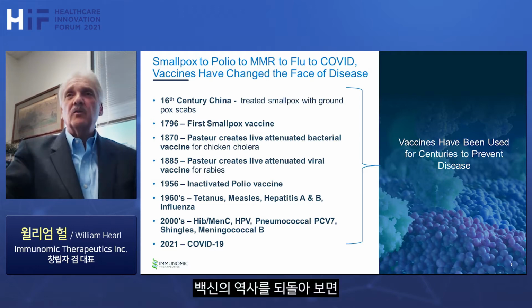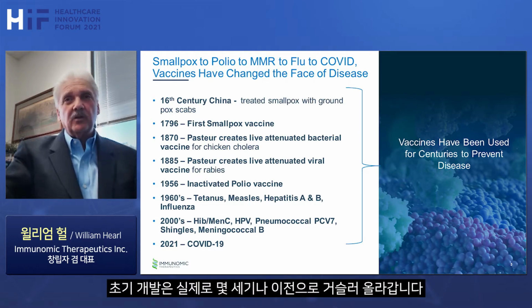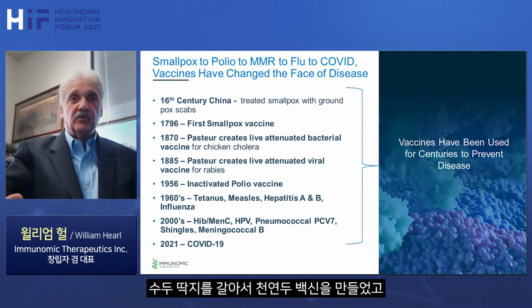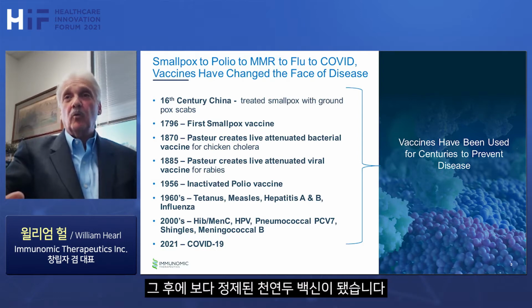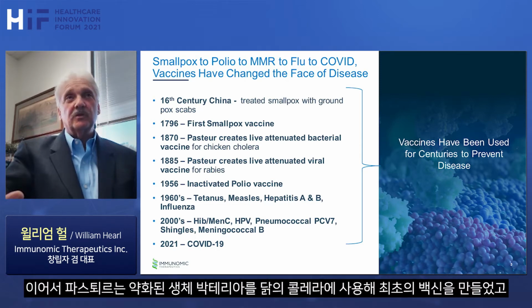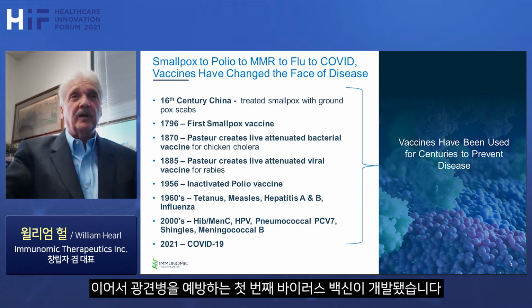So when we look at the history of vaccines, actually, it dates back centuries. Very early on, a smallpox vaccine was created that was actually just ground up pox scabs. It was used as an inhalant and then as a kind of a tattoo approach. Then we went to more well-defined smallpox vaccines until Pasteur created the first vaccine that used live attenuated bacteria for chicken cholera, and then followed that up with the first vaccine for a virus, which was for rabies.